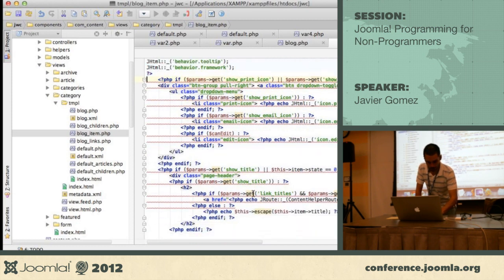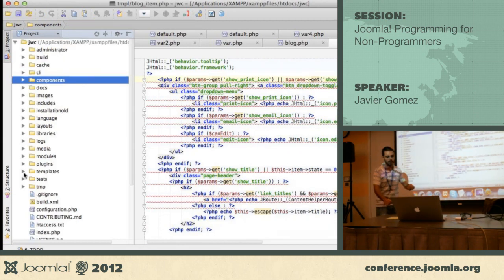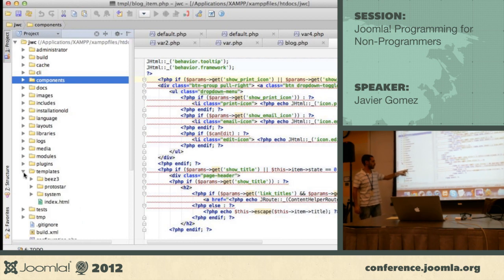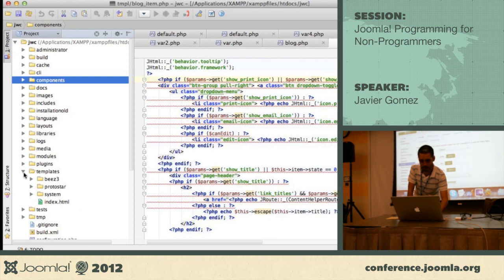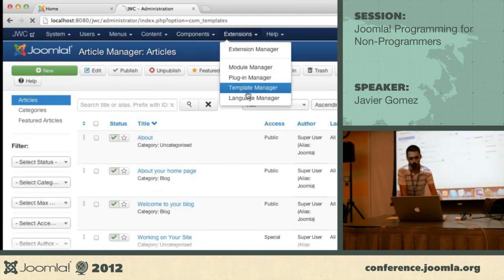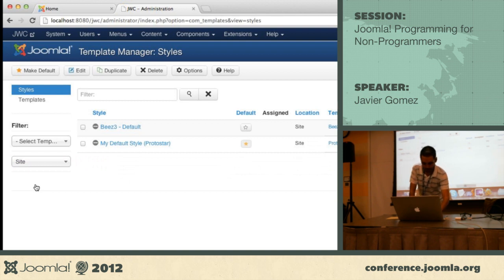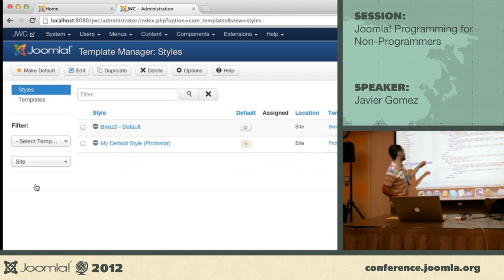The template overrides. What I'm going to do is go to the templates folder of your Joomla. You always have templates, and inside templates I see 3 folders: B3, protostar, and system. If I go to my Joomla administrator, extensions, template manager, I see more templates because I can also see the administrator templates, but I'm going to select and show only the site templates. The templates inside are B3 and protostar. If I check the folder, there are 2 main folders, B3 and protostar. Well, okay, system is not a template.